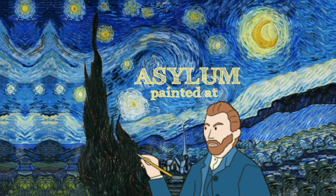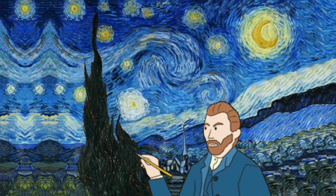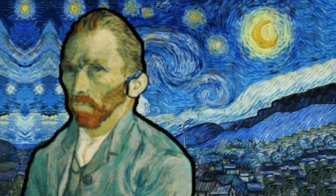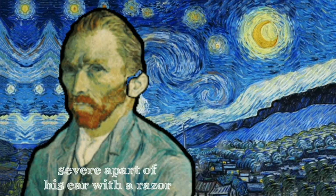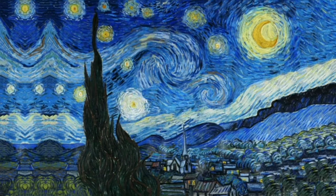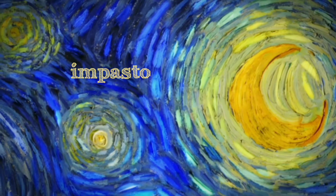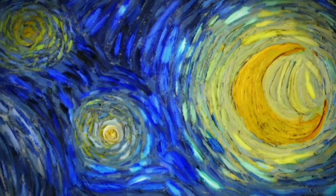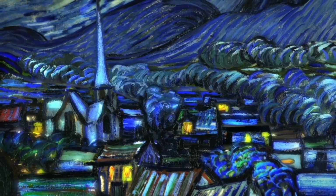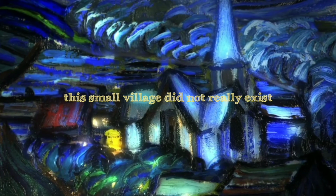He painted the Starry Night during his 12-month stay at the Saint-Paul-de-Mausole Asylum near Provence, France, several months after suffering a breakdown in which he severed a part of his own ear with a razor. This dark act, committed in 1888, marked the beginning of the depression that would plague him until the end of his life. He used impasto and intense color to paint the scene from memory or possibly drawings, and used his imagination for the small village that did not actually exist, because he was not allowed to paint in his bedroom.